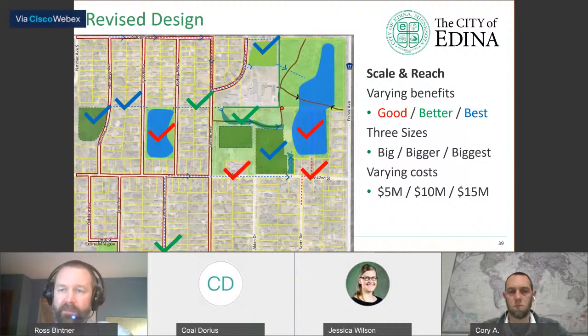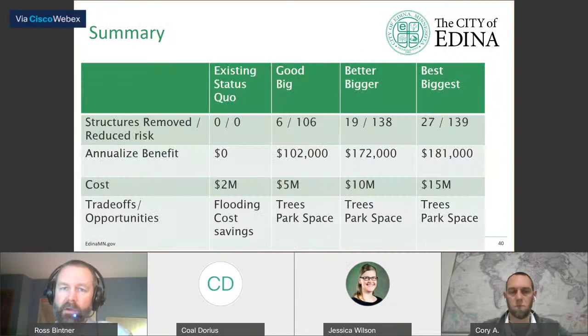They may be modified slightly in our final design document so that we can really flesh out what has the most benefit at varying levels of scale. Our current summary of the benefits: here we have a table that shows status quo in the first column, then good, better, best, or big, bigger, biggest from left to right. Similar to how we reported on the scenarios, we're showing the approximate amounts of structures that are removed from risk and have reduced risk. As we get into the benefit mapping, you'll see these with a little bit more detail. We also show an annualized benefit determination that we created using our risk model.